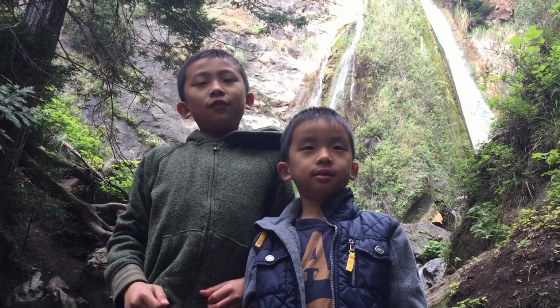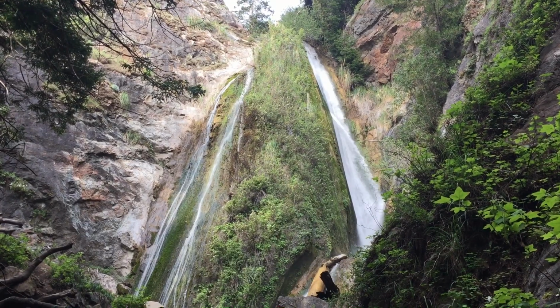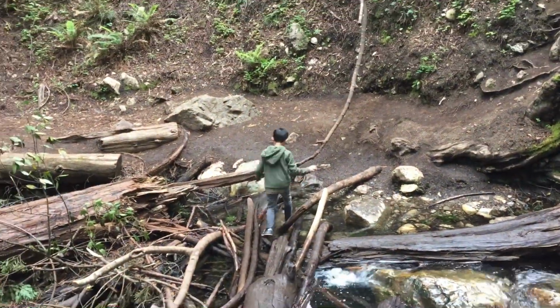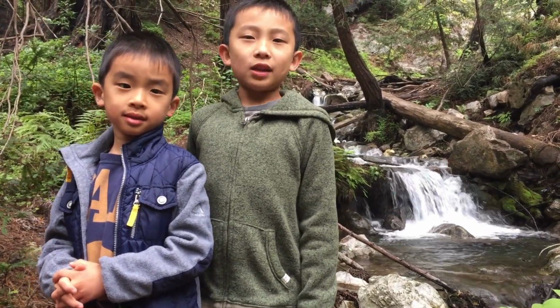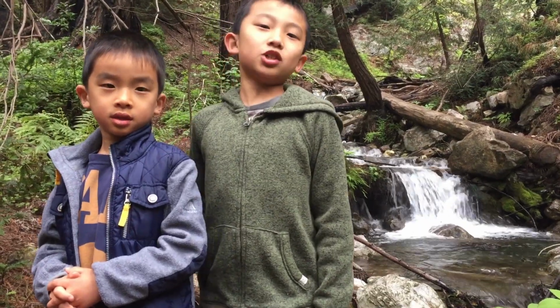We reached the waterfall at the end of the hike. This is a 100-foot waterfall cascading down a huge limestone face. Now we're gonna hike back. That was the most adventurous thing we've done, and if you like adventure, be sure to check out Jesse St. Louis's channel. And thank you, Mr. Jesse, for the boots.